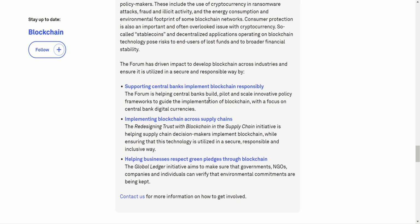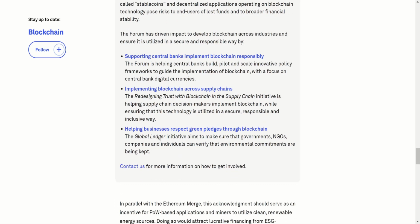The forum is helping central banks build, pilot, and scale innovative policy frameworks to guide the implementation of blockchain with a focus on central bank digital currencies. So the World Economic Forum is doing this. Implementing blockchain across supply chains. The Redesigning Trust with Blockchain in the Supply Chain initiative is helping supply chain decision makers implement blockchain while ensuring that this technology is utilized in a secure, responsible, and inclusive way, and helping businesses respect green pledges through blockchain. The Global Ledger initiative aims to make sure that governments, NGOs, companies, and individuals can verify that environmental commitments are being kept.